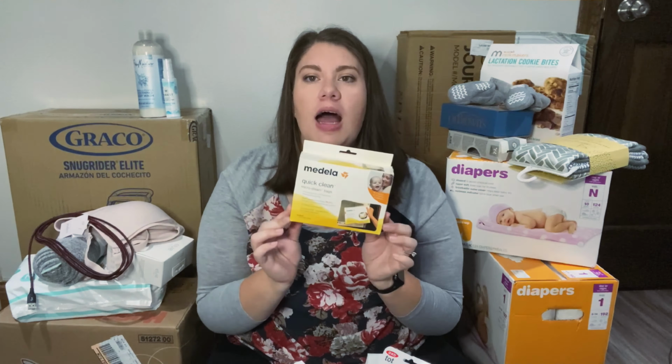So moving on to some of these other items. This is really random, but I wanted to include it because I did specifically buy this with my registry discount from Amazon for the purposes of the hospital. It is a 10-foot iPhone charger. I had one when I was pregnant with my daughter that I took to the hospital. I think it broke at some point. I don't have it anymore. So I did buy this intentionally only for the hospital. So I wanted to share it in this video.